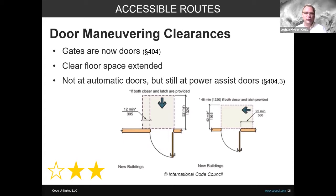There was also another minor change. If you take a look at the drawing on the right, it used to be required that you had to have 12 inches beyond the door in addition to that forward approach to the door itself. That 12 inches beyond the door has now gone away. It never really was used, but they compared it to the drawing on the left, where you need to have that 12 inches because they had to turn in order to get into the door. But through talking with people who use wheelchairs, that 12 inches wasn't really necessary. Keep in mind that these extended clear floor spaces are in new construction only.